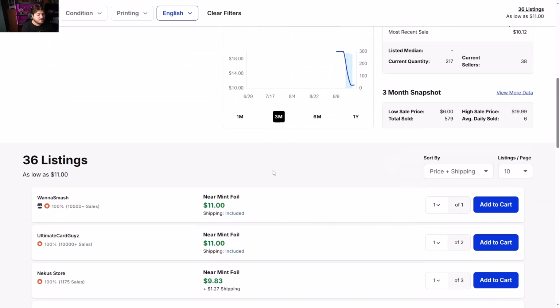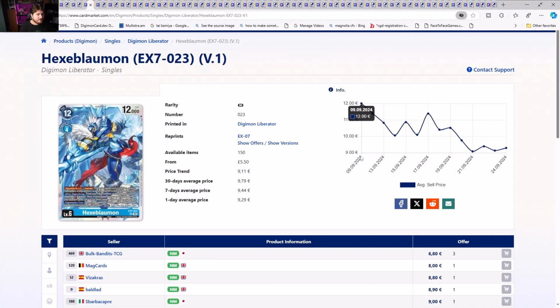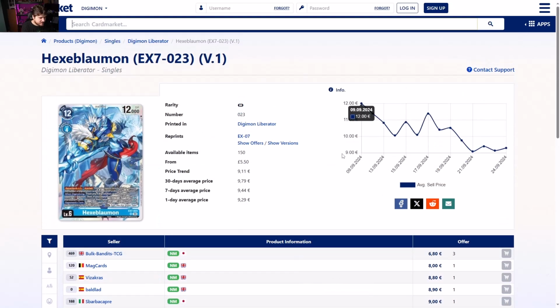Hexablaumon holding strong at 11s, guys. No surprise here. Really powerful card, especially for a few decks. You know, the Mirage deck. You splash Hexablau in Imperial Dramon. You splash Hexablau in a lot of decks. And in the future for Iceclad style decks, this card is going to be really solid. Europe side looking like €8 to €9, up to €10, so you're right in the same ballpark as us.